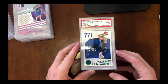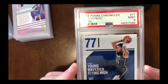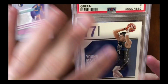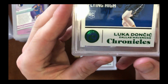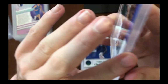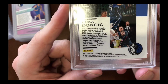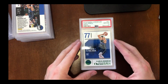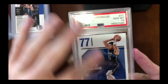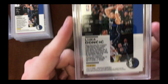So next up, we have a Chronicles green parallel. So it's green because of the name as well as the logo. And this one came back at PSA 9. So let's take a look and see what we got here. We look at those top corners. Top corners look good. A little dust on the case. Got the bottom corners. They look pretty good. And on the back, corners look very clean. This is a clean looking 9. Very, very clean looking 9. And PSA 10. So really like this Luka. This is another green version, but PSA 10 version.